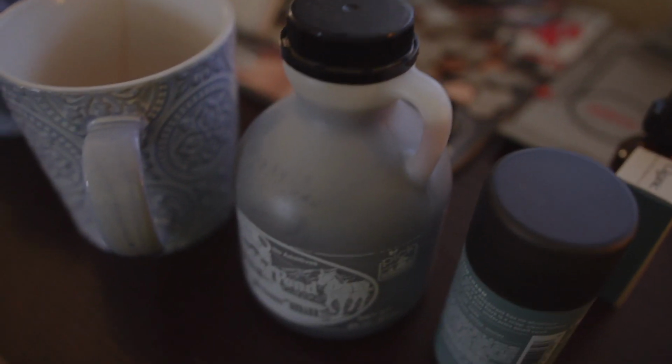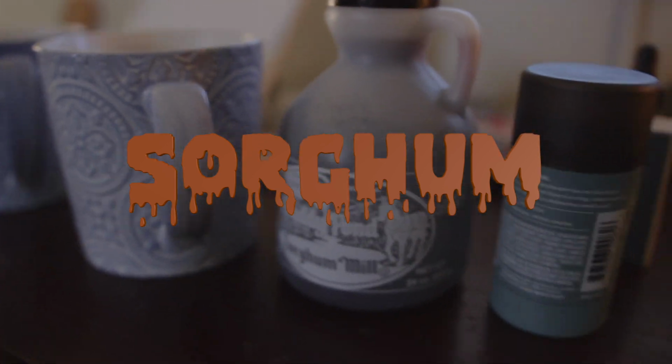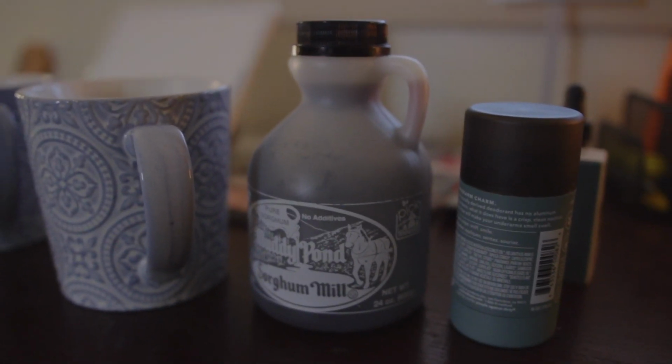Caffeine also for that, and sorghum. Shout out Rita, my mother-in-law gave this to me. Very delicious. Didn't even know it existed until a few months ago.